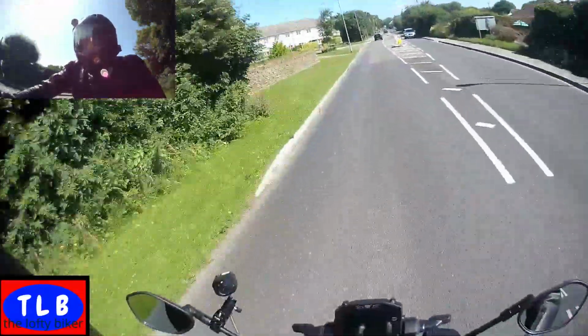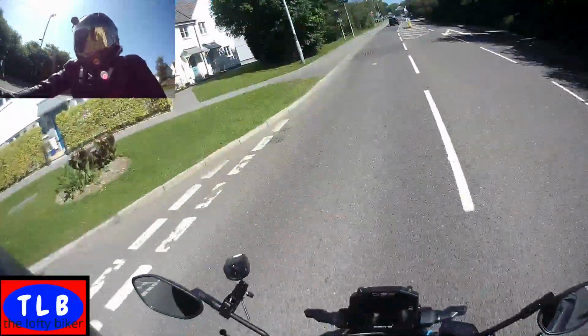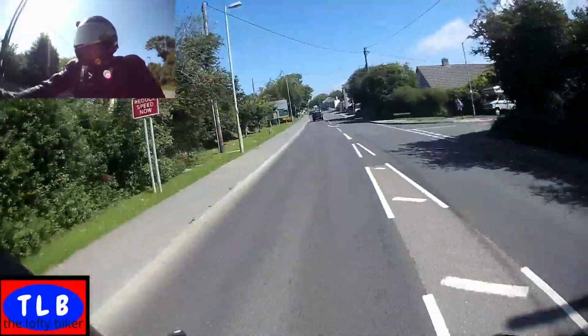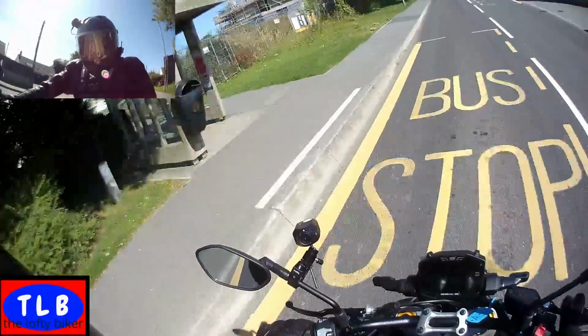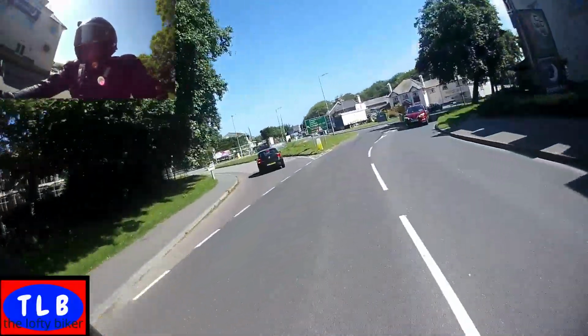I quite like the dash. I do quite like the dash. It's got a strange, like, mottled effect on some of the panelling to make it just look that little bit better. I suppose it's a lot cheaper than carbon fibre. So we'll take a right on the island at Quintrell.